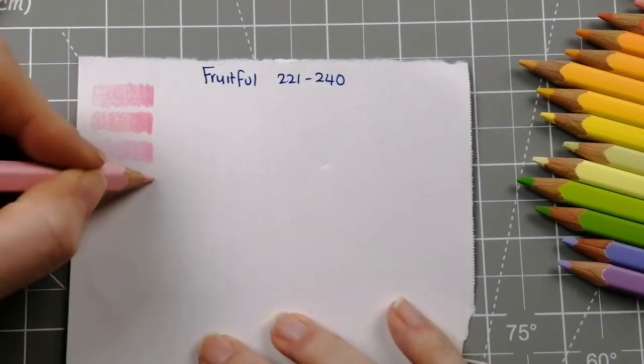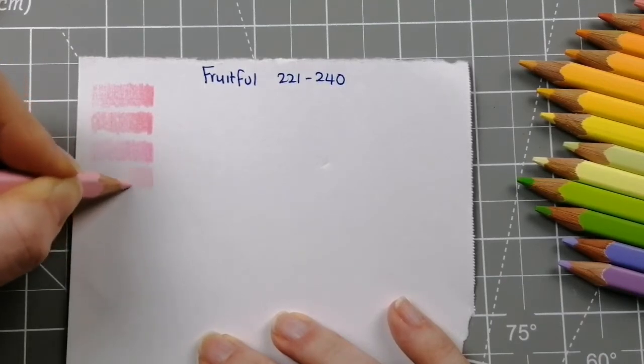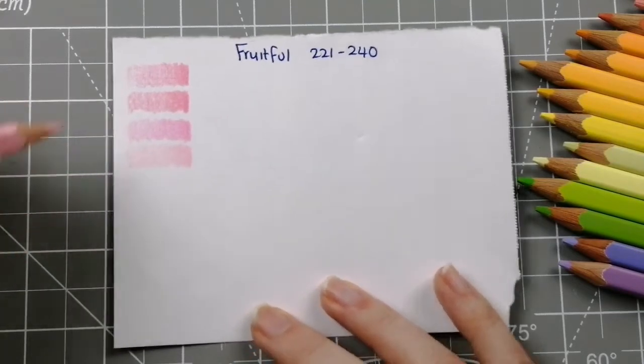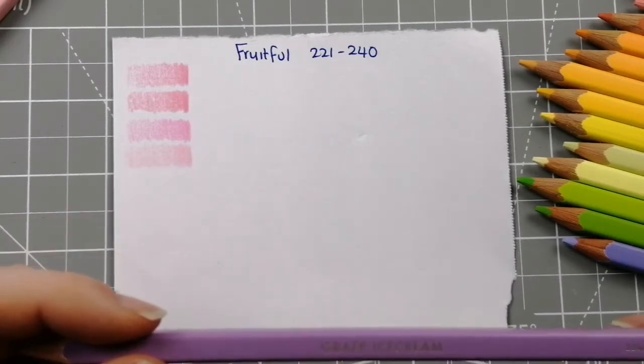224, lovely lychee. It must get quite difficult to get different shades out of things. That is beautiful, love how pale that is. I mean, don't get me wrong, they are different colours. And once you've got your bigger set, you won't mind. It's just, when you've only got a couple of sets, it's quite difficult to have such similar colours.